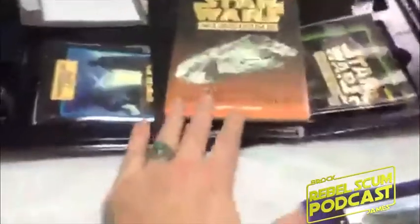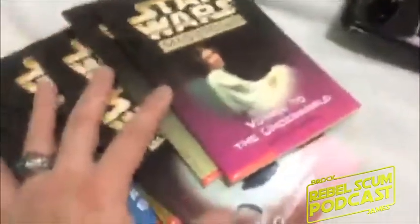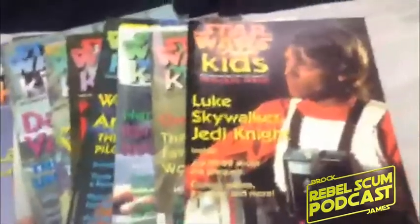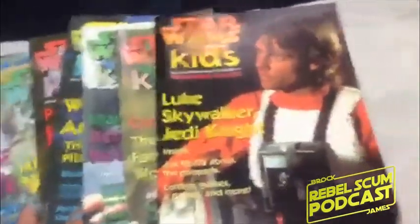Again, wait, there's more. On top of the maps, of which there were several, on top of the cards, as you can see, there's several. On top of the books and everything else, there were also magazines. So these were the magazines. They were called Star Wars Kids, as opposed to Star Wars Adults, which was a whole different kind of magazine, ladies. But yeah, Star Wars Kids was actually my favorite part.